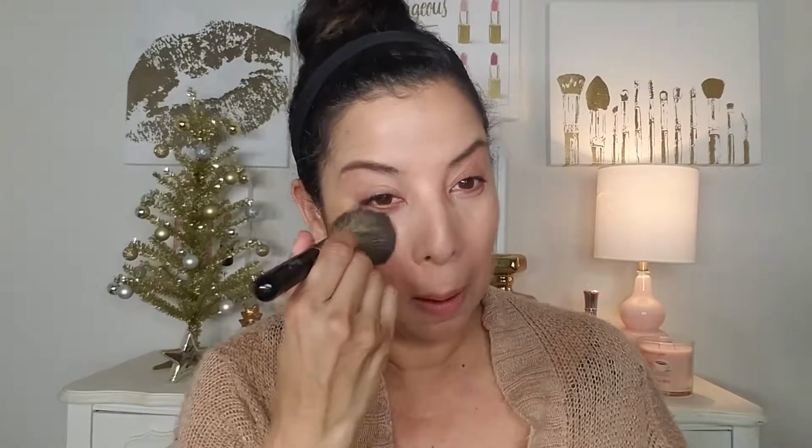Okay, now I'm going to go ahead and go in with my Born This Way little face powder. I'm going to get another little brush here. This one's nameless. I got it in one of my beauty boxes. So I'm just going to put a little bit of powder all over. Just kind of press that into the skin. A little bit underneath the eyes.